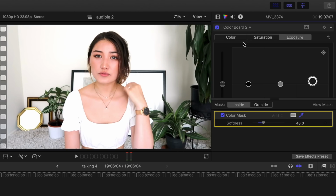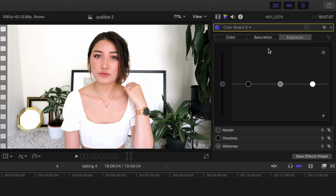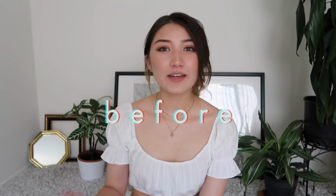without affecting my skin. And then because I still wasn't satisfied with that, I went back with a fourth color correction. This time I did a shape mask, and then outside the shape mask, I also turned up the brightness, so that I got rid of this kind of dark vignette around the sides and brightened up just the outsides of the frame.